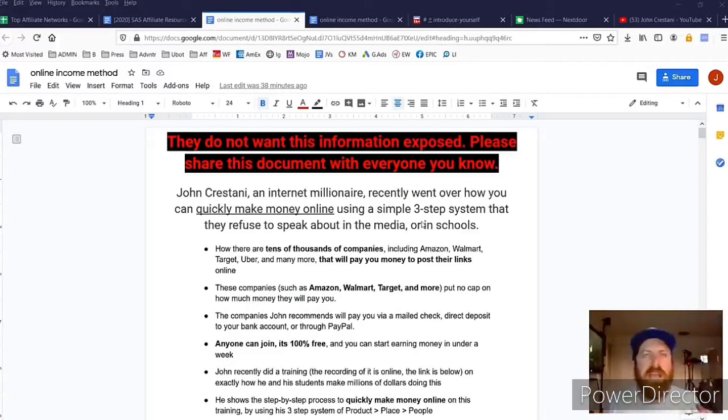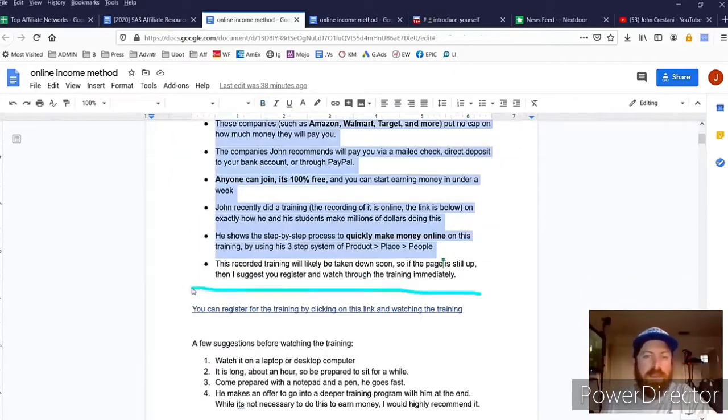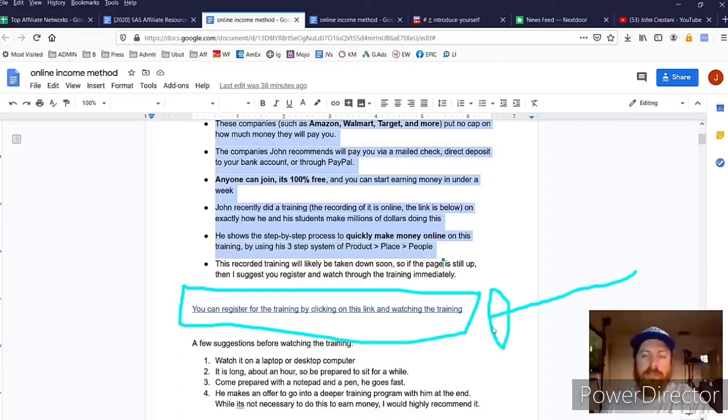they won't just click on a site and buy something. There needs to be things to convince them. And everything on this page is designed to convince people to not only click on this link, but also to watch the training and to ultimately buy from it, which makes you money.